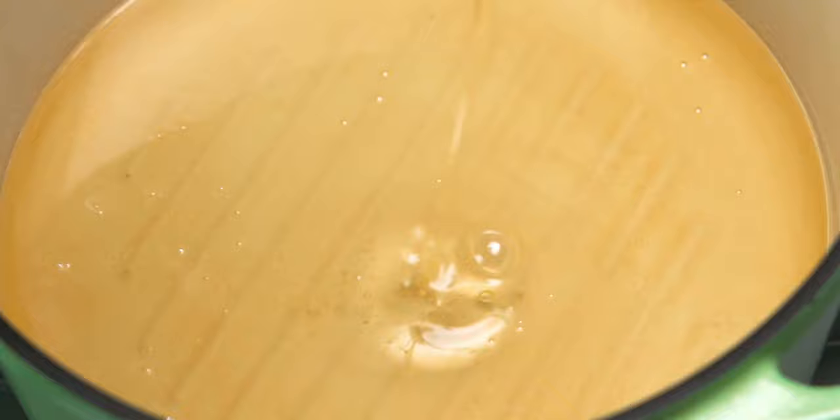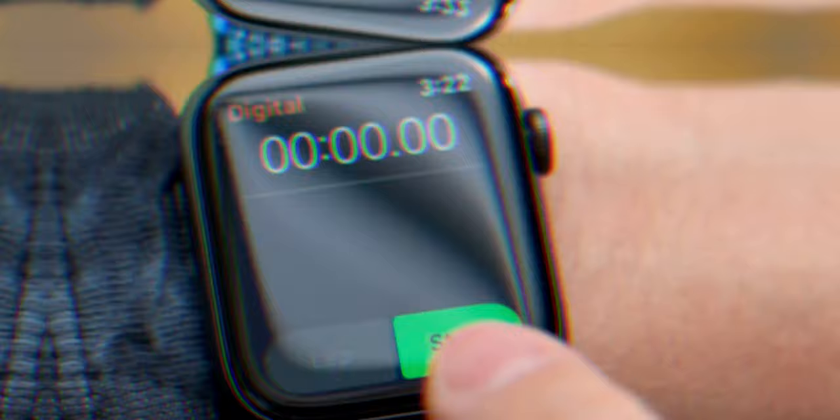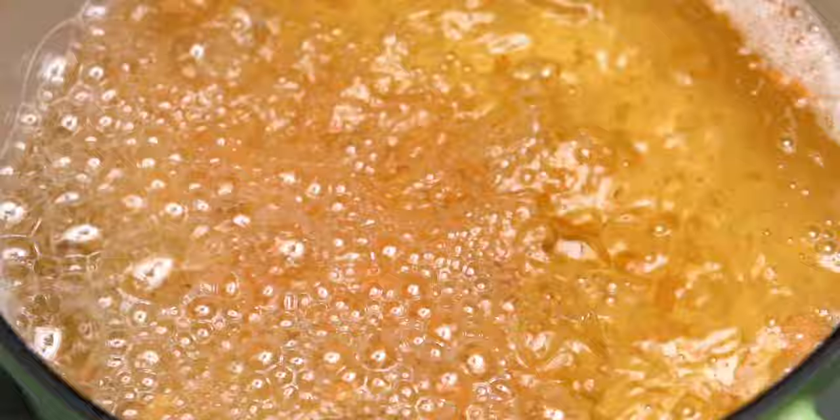When the oil is up to temp, lower a cutlet into the oil. Then I start my stopwatch. Now we're gonna let this fry until the panko sets. Don't move it around just yet, or it's gonna cause the breading to fall off. You can see how quickly that's taking on color.